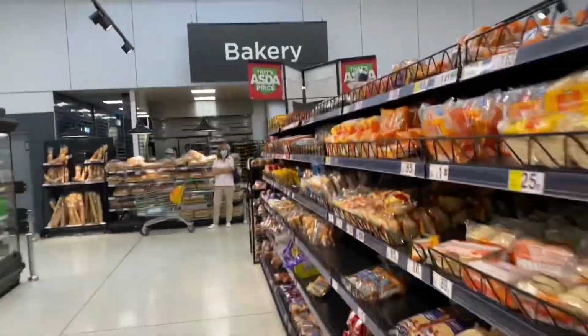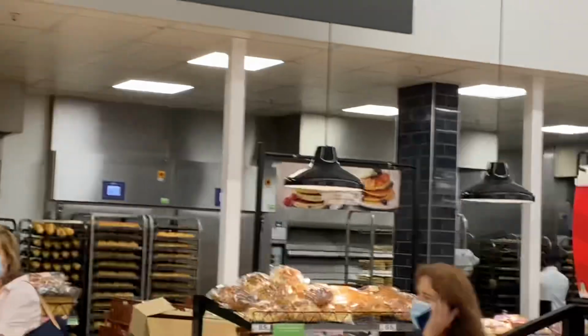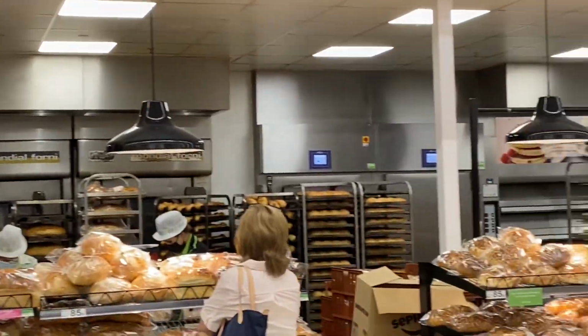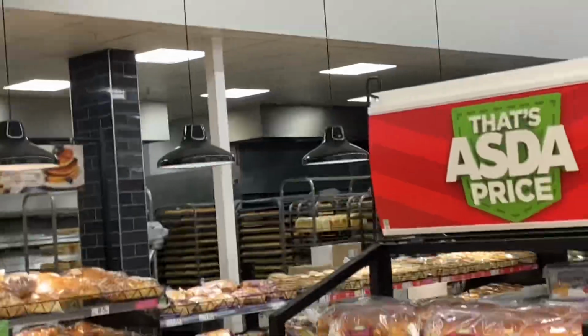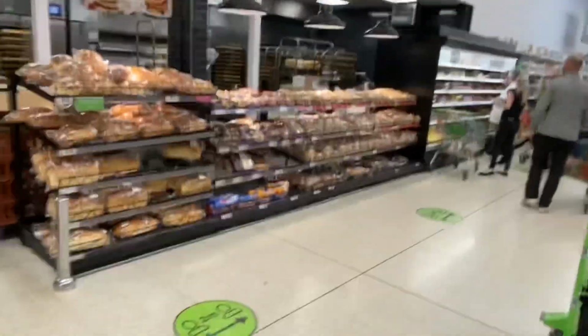Yeah, it's one of the new handlebars, look at that. That's got the old Asda logo on it, as you can see. The old Asda logo. It's the new one. They should replace the floor. Look at the floor, it's in bad shape. But it looks nice. Can you see? The bakery looks very different, but they haven't replaced the bread ovens. They're just the original bread ovens. I don't know what the actual name for them is, but that's what the new bakery looks like. It looks really nice.